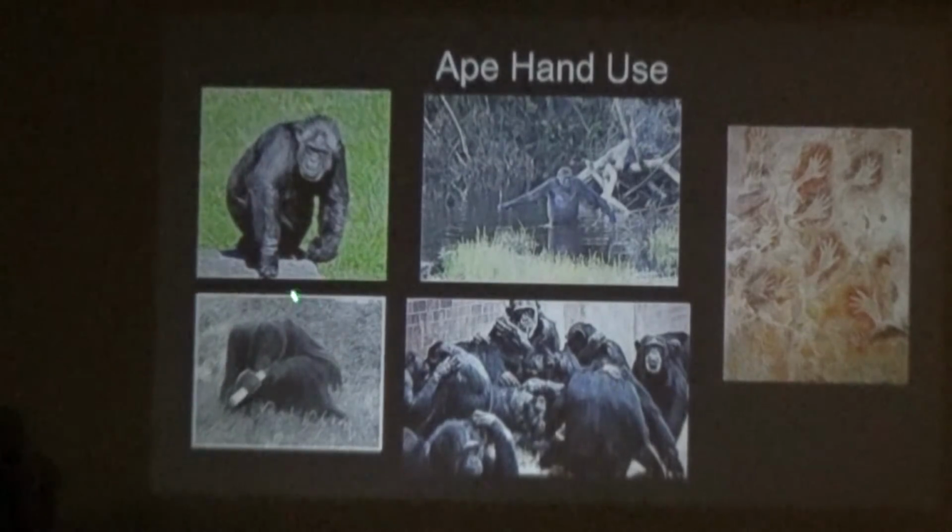Here's an orangutan using his fingers to get some yummies inside that tube. And here's a group of chimpanzees using their hands for grooming one another, which is a very nice social activity for them. That's how they chill out after a long day of chimp work.